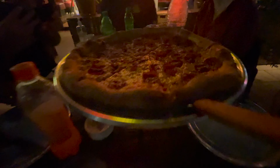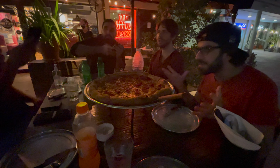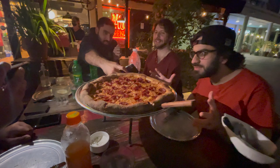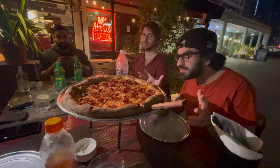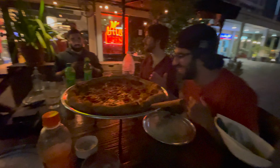Amazing pizza. Am I in it? Someone light it. You know I can't. What are you doing, Saeed? Getting a photo with the pizza. Okay, let's try the first pizza.